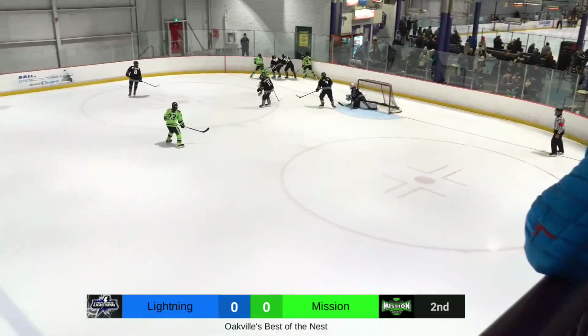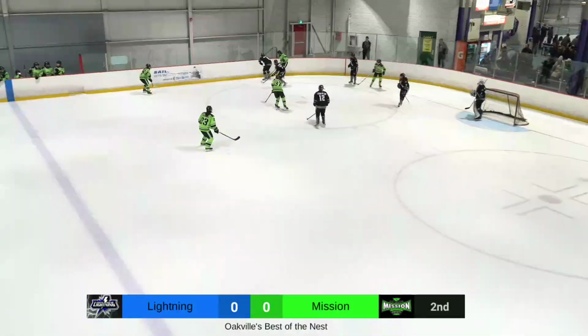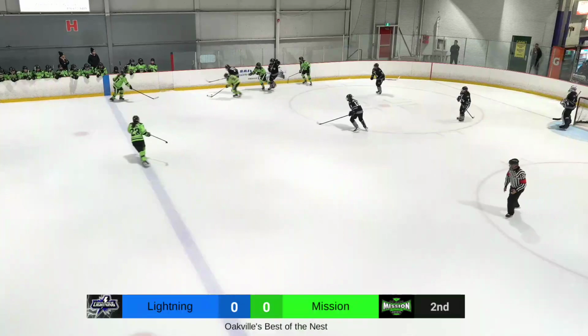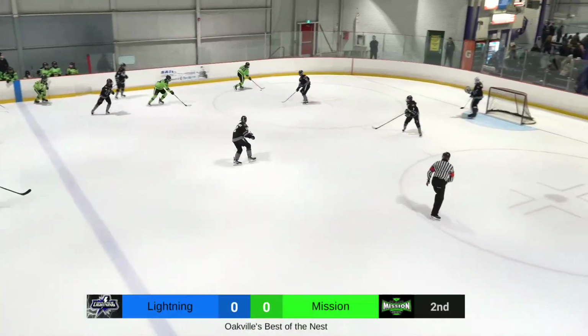Knocked away by two Bolts. Here comes Heflin's support on the left hash. He's trying to shove it out towards Gianna on the offensive side of the Bolts. Here comes Bornhoff trying to kick it free. Puck is cut off by Reeder, back in the hands of Heff. Heff, left hash marks now.